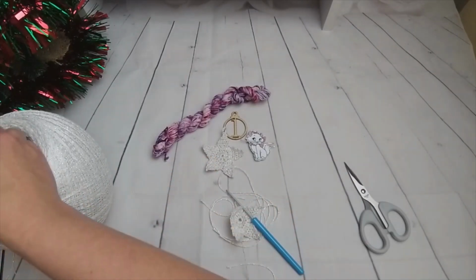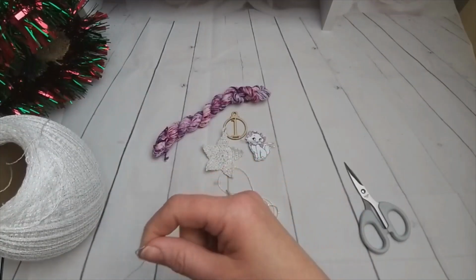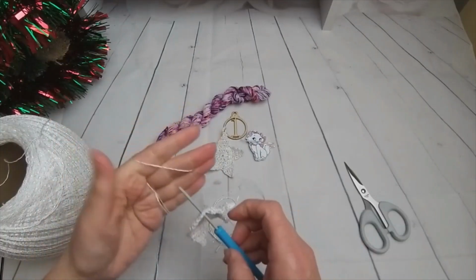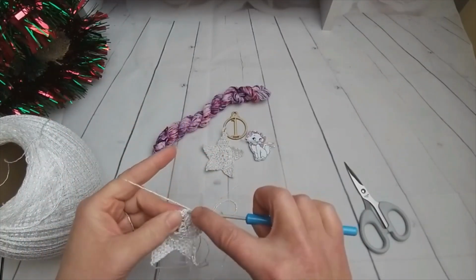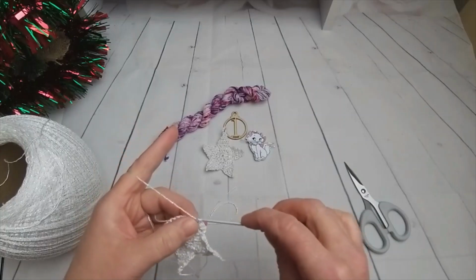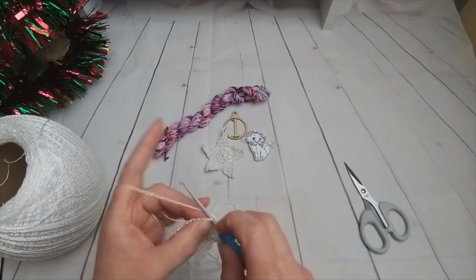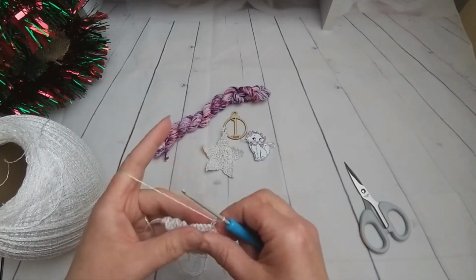Grab my yarn because it's gone inside the ball. I think I'll get hundreds of stars out of this, but I do think I want to do the chunky ones. So got my yarn, I'm going to pull it through, I'm going to do a chain, and I'm going to do a DC into the same hole. That's our first one. So that's our second, two, three, four, five, and six. One chain and turn.